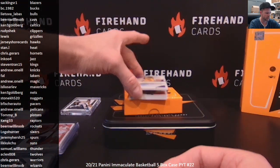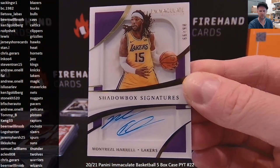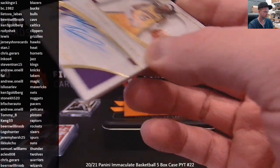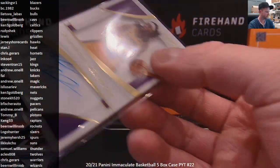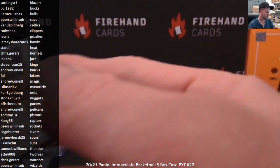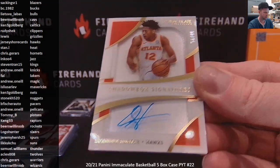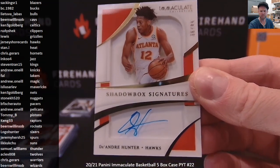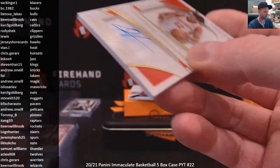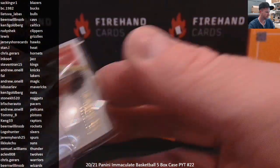33. Shadowbox signatures, Montrezl Harrell for the Lakers. 86 of 99, the Lakers. Another shadow box auto. DeAndre Hunter for the Hawks, 94 of 99. Jersey short cards. Final card of the break.